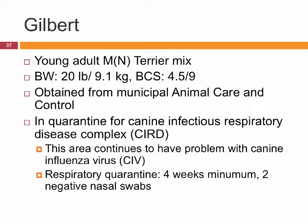And because the public perception in the community is that, oh my God, if a dog's been exposed to CIV and he's out on the street, he's going to infect Fluffy and everybody else and their cousin, they're not even allowed to get these dogs outside on walks. They have to literally stay inside the building the entire 4 weeks minimum, and they have to have 2 negative swabs before they're released from quarantine. So this is a really tough situation for these dogs to be in. We all recognize this, and so we're working in less than ideal conditions, and dealing with a lot of behavior problems consequent to this.